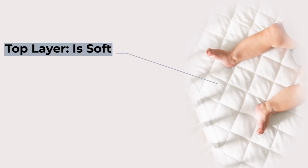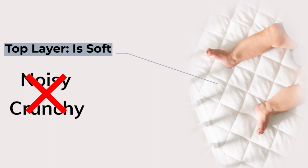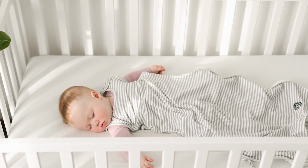For that exact reason, ours is a 4-layer product, which also makes it a comfy sleep surface. But more importantly, the top layer is soft so that it's not noisy or crunchy, so it won't wake your baby up when they move around in their sleep. As an extra mum hack, I recommend that you put 2 of these on your little one's mattress. A layer on the bottom with the fitted crib sheet on top, followed by another crib mattress protector and then another fitted crib sheet on top. That way, if you have any accidents during the night, you strip off the top 2 layers and still have 2 layers remaining, minimizing disruption to your little one's sleep.